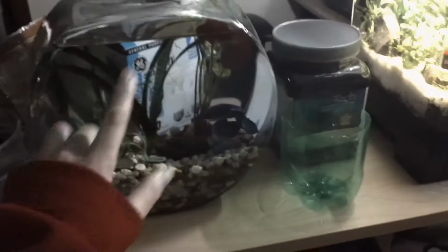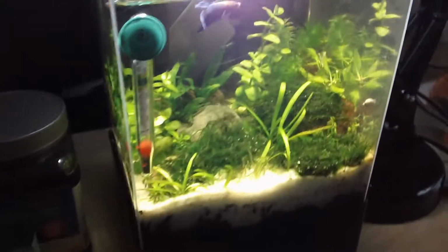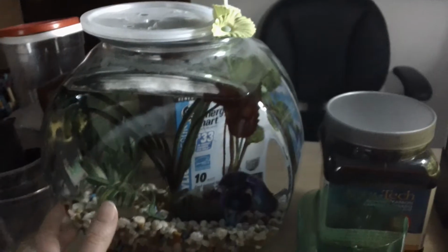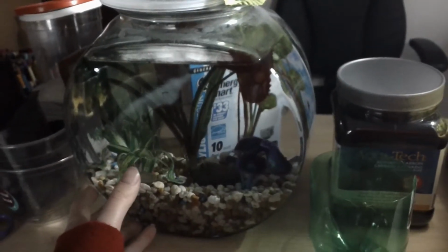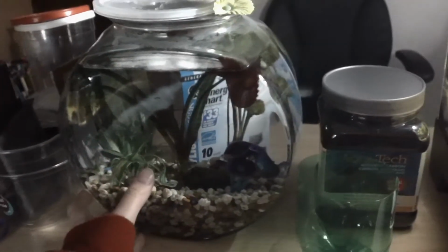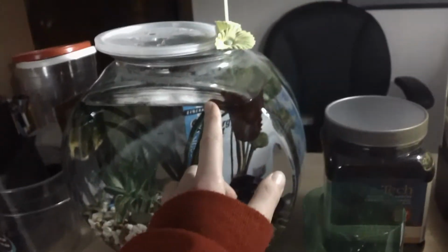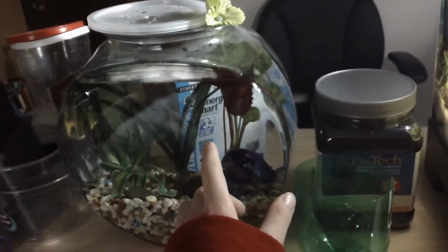But the main thing with bettas is heat. They're from Southeast Asia. It gets very hot there. So when they're in those little cold bowls, the room temperature is typically, or at least in my house, 68. So they're not going to be active at all. They're just going to be sitting at the bottom or at the top and not being very active. They'll swim around a little bit. Their fins won't look good. They won't be healthy fish.